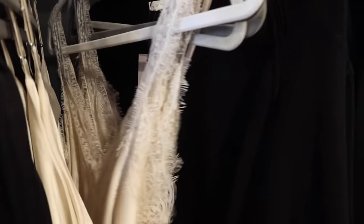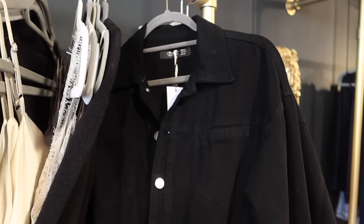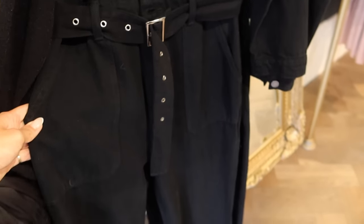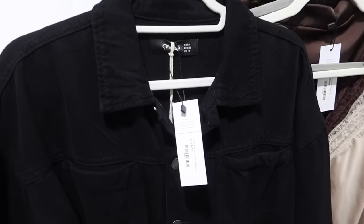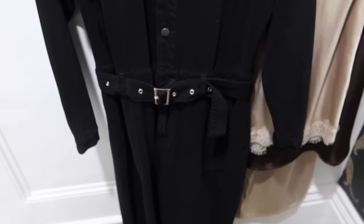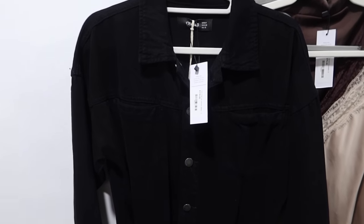And I love how they've updated the little strap. They've got a jumpsuit here. You all know how much I love a jumpsuit, and actually a jumpsuit is almost my every single day attire when I'm working from home. I just find them so comfortable and so easy to wear. I might even try that on in the changing rooms, and my top picks were the jumpsuit, just because I feel like I never have enough jumpsuits to wear on an everyday basis.